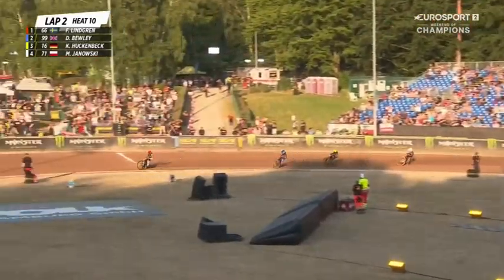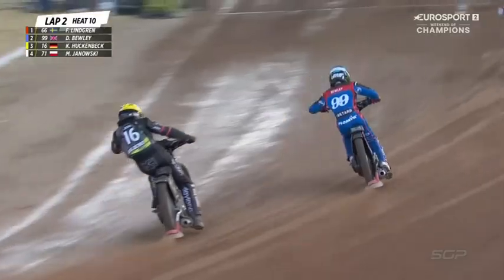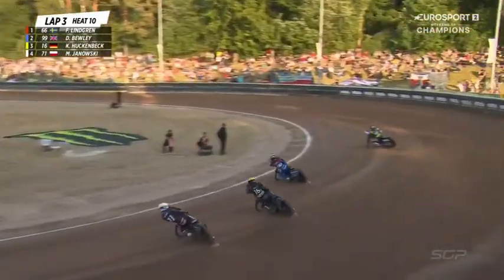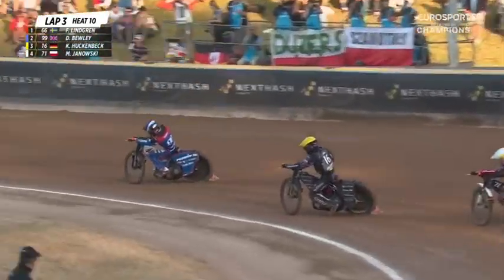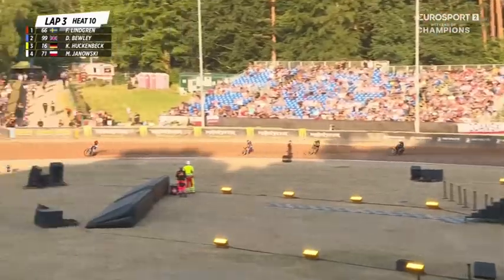Janowski rolled on the start, and truth be told, his race was almost run before it started. But Lindgren, this is exactly what he needed. He's powering away in front. Yeah, Lindgren looking far more composed in this one than his previous race. The bike looks like it's giving him a nice, easy ride this time out.